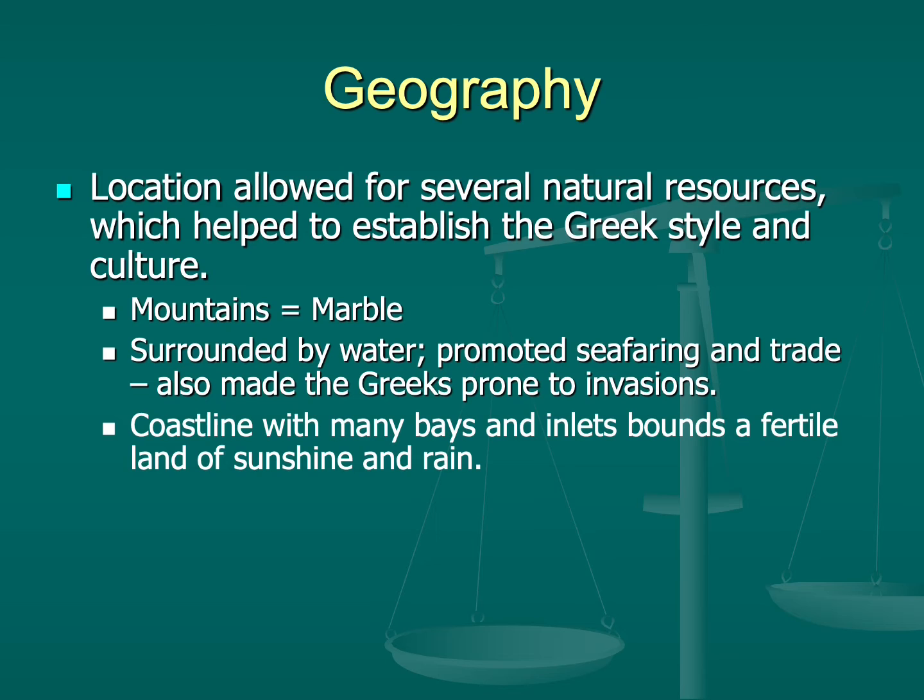So even though they were prone to invasion and they were in constant conflict with one another, they did have access to outside influences. And then that coastline, once again, just to reiterate, had many bays and inlets and provided a lot of fertile soil, so they were able to grow their own resources.